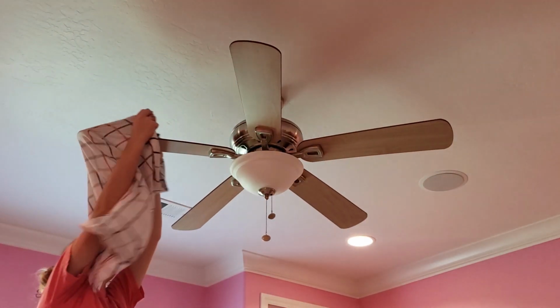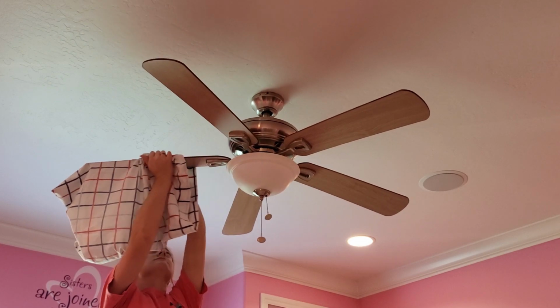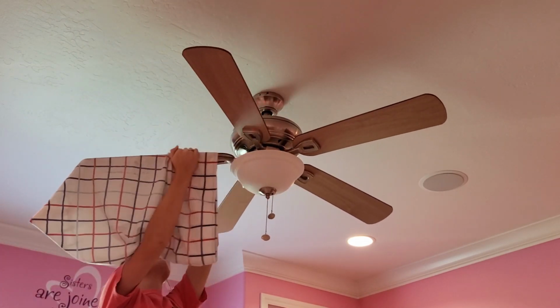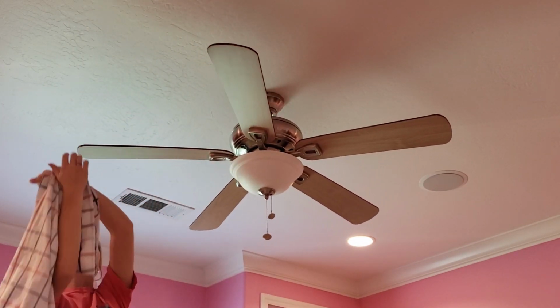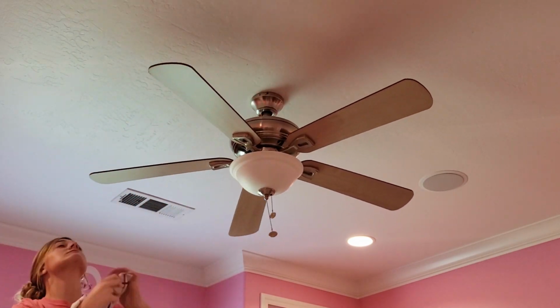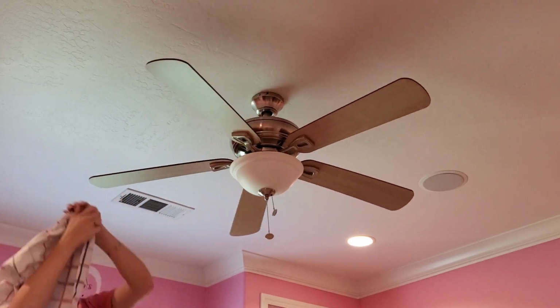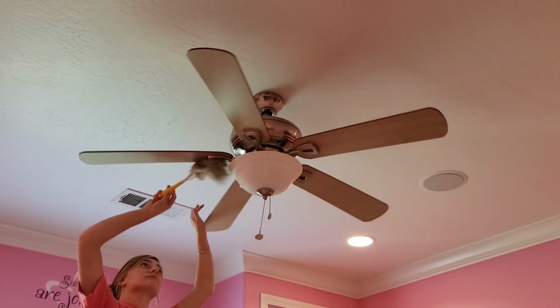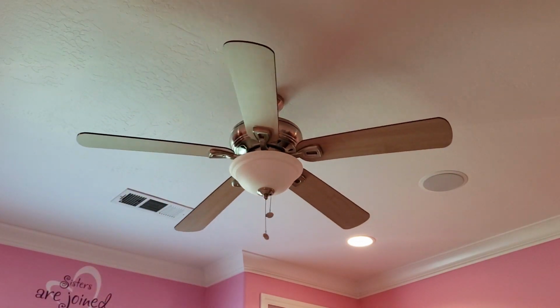And then I'm taking this pillowcase and I'm wrapping it around the blade and pulling all the dust off. And the dust just falls into that pillowcase and it doesn't fall all over the bed or the furniture, and that pillowcase just keeps it all in there. And then I'm taking this Swiffer and I'm dusting all of the fan blades, making sure if I missed any dust that this catches it.